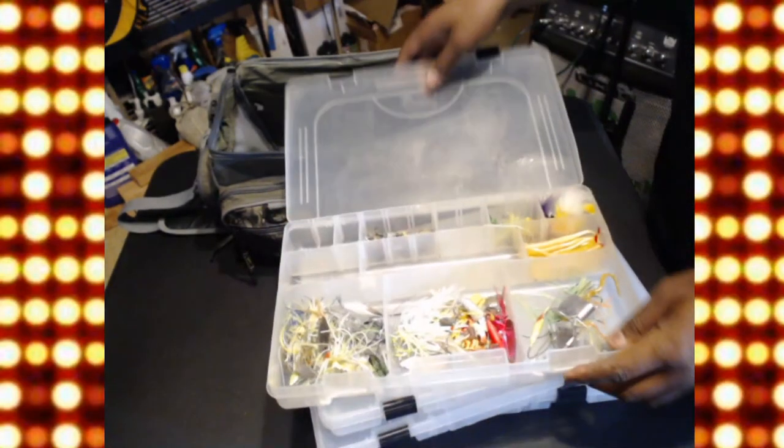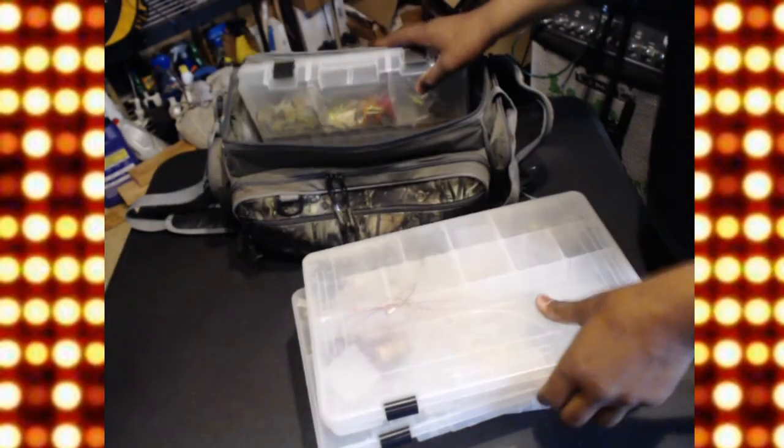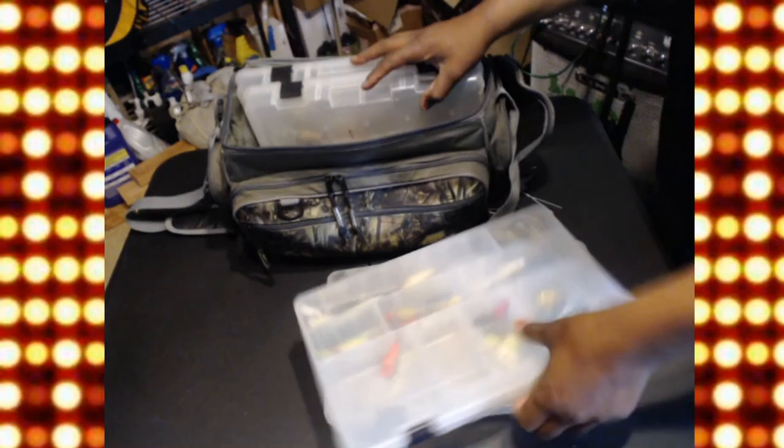I got too much stuff. You can't use this stuff. I'm telling you all, once you all see this, you all are going to see. I'm actually wanting to give this stuff away. You know, when I first started off fishing, I'm going to show you all my first tackle box I ever had in my life.